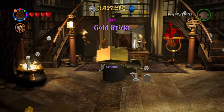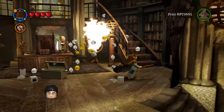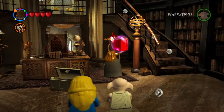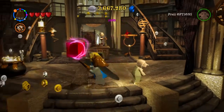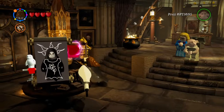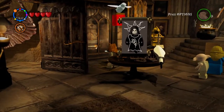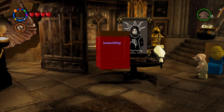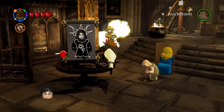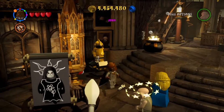Gold brick, boom. That'll be our 165th one total. And whoa, fox, okay, bursting. Oh, that's right, it's a phoenix. He just bursts and then he comes back. Sweet. All right. There we go. Hedwig, please fly away. And you got us invincibility. That is very useful. There we go, finally.